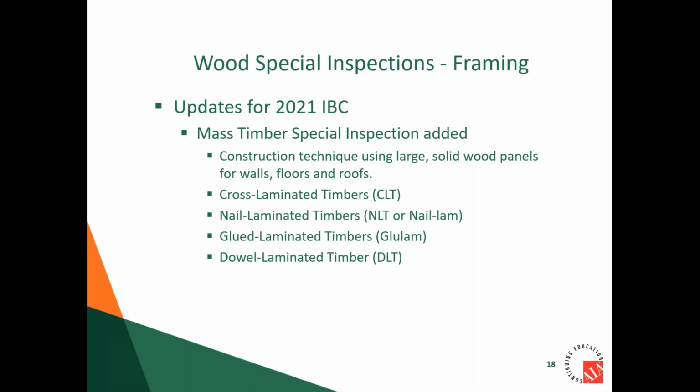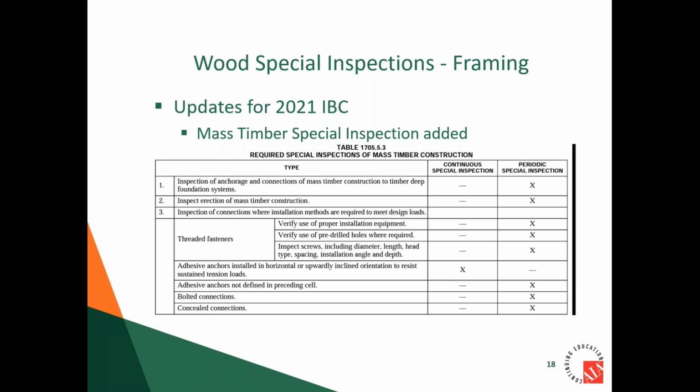So basically what they're providing is more of a table format of what's going to be required for continuous and periodic special inspection.